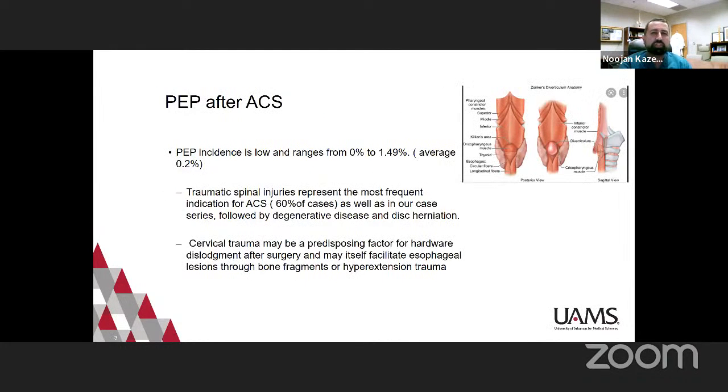Thankfully, as I mentioned, the incidence of them is very low, and they really range up to 1.5%, with an average of about 1 in 50 cases following anterior cervical surgery. And that in itself does appear a little high, but that's what the data and the literature bear out.